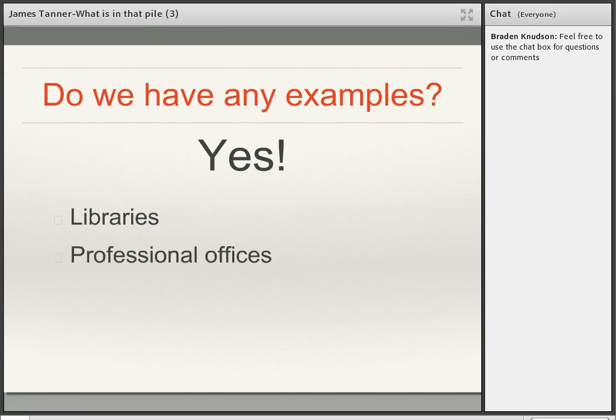And secondly, we have professional offices. Doctors and lawyers handle a lot of information, and they have different ways of organizing their files. And then we have archives. How do the archives work? Are they able to retrieve the documents that you're looking for?